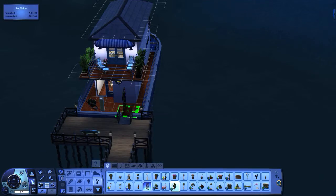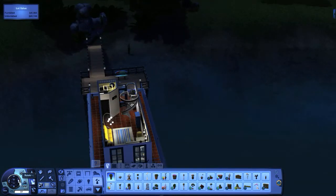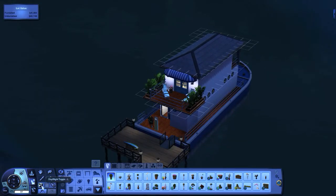Just going around now and checking I'm happy with everything and adding a few little finishing touches on the outside. And we'll be coming into the screenshots in a moment. But overall I was really pleased with how this turned out, particularly as I was struggling so much towards the end.